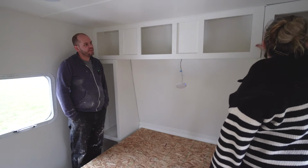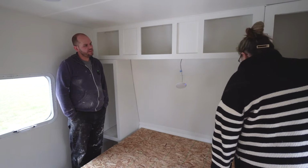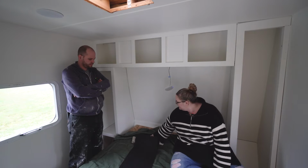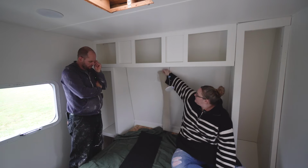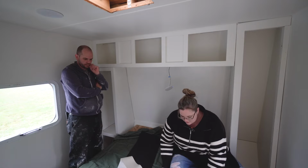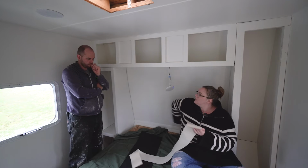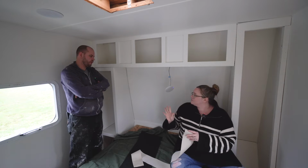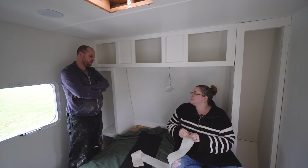I just need to attach everything. Too dark. I think this is better. So we'll get a bunch of this so that we can do the whole headboard. And like panels is what you're thinking? Yeah, I'm thinking like five is my guess, but we just have to see how it looks.